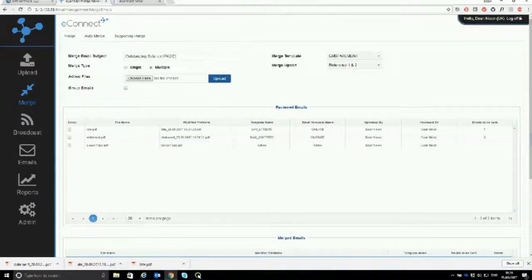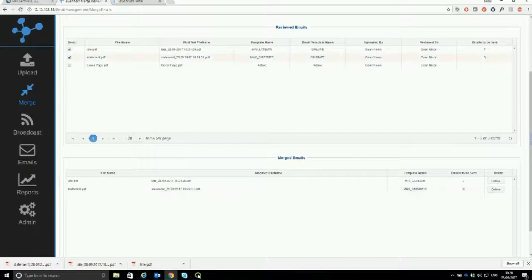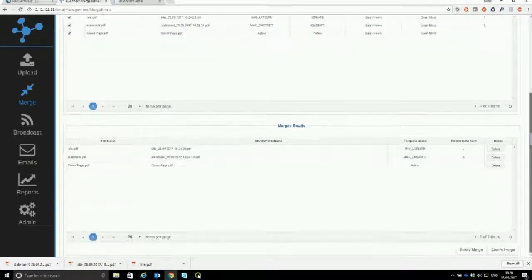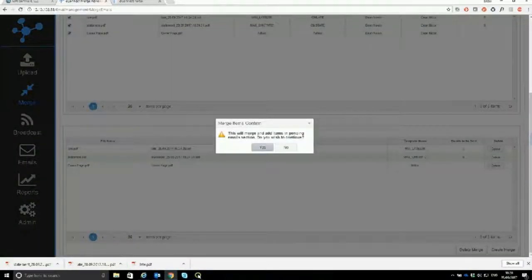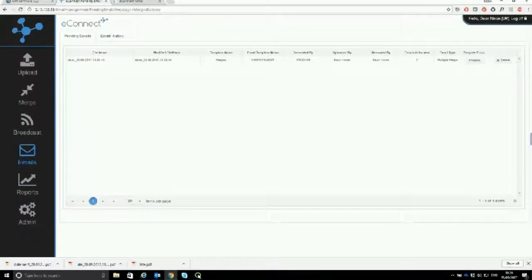Now all I have to do to process this is select the order in which I want the documents to attach themselves, or if it was a single document, the order in which we want them to be combined into one single email. So I'm going to select my late letter first, my statement, and my cover letter. I'm going to click create and say yes. Okay, so that's now ready to go.